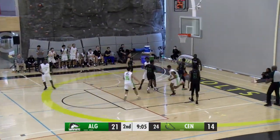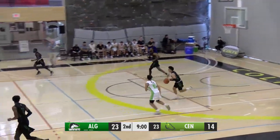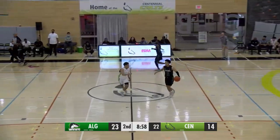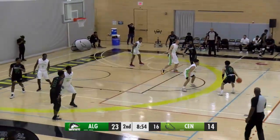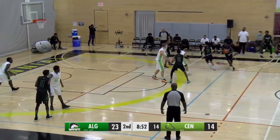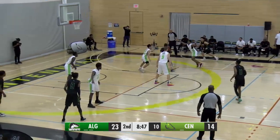And straight to the rim, putting the Wolves up by nine. This is their largest lead of the game. Yeah, big offensive possession here from the Colts, kind of try to stop the bleeding here. That left-handed layup was by Ruham Yandekwe.